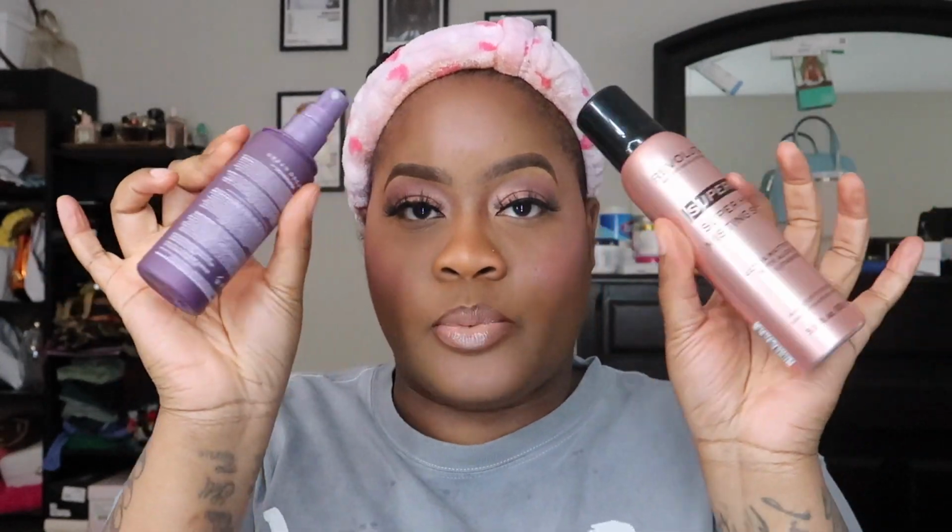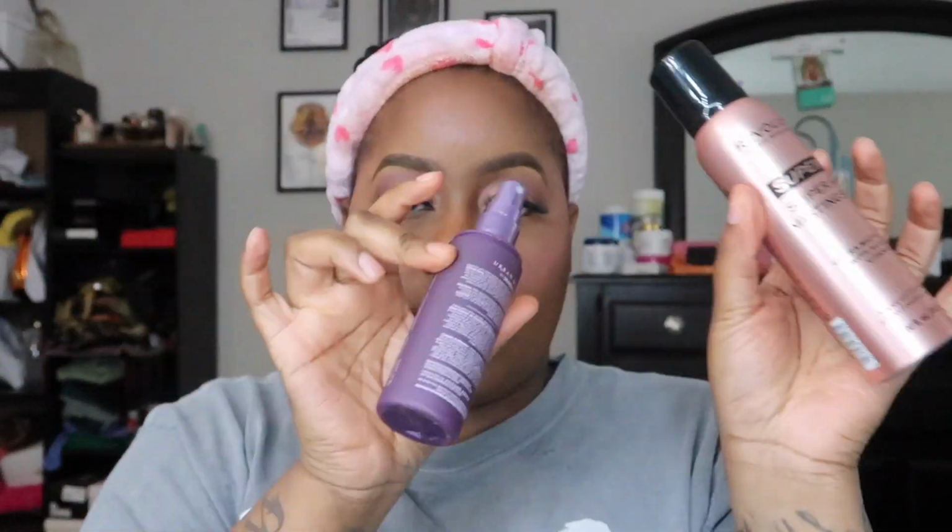Okay, and then we are going in with our Revolution Makeup Super Fix Super Hold Misting Spray and our Urban Decay All Nighter Ultra Matte Setting Spray. We're gonna double it up. These are gonna be the setting sprays.